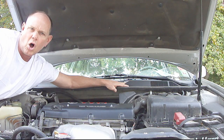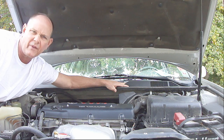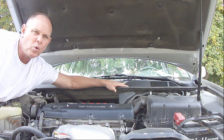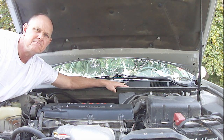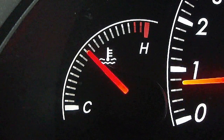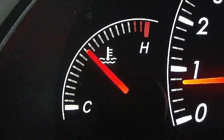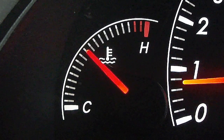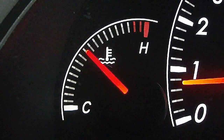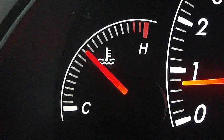Engine misfire will also cause engine hesitation or lack of power during acceleration when the gas pedal is pushed down, which can also make the vehicle unsafe to drive. If you ever notice the engine temperature gauge fluctuating up and down or going too high and overheating, the most likely cause is low engine coolant. If the vehicle has enough engine coolant, then you more than likely have a faulty thermostat.